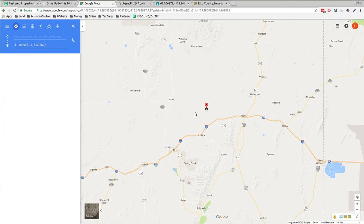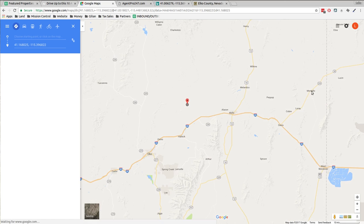So a lot of the land that's for sale, a lot of the 10-acre properties that are for sale in Elko County, Nevada, are over in this general region over here, Montello Valley. This is where the cheapest ones are. I've got land for sale over there. I'm not saying there's something wrong with it. It's just generally the prices are lower the further east you go, and the further west you go, it's harder to find the properties. It's harder to get them.